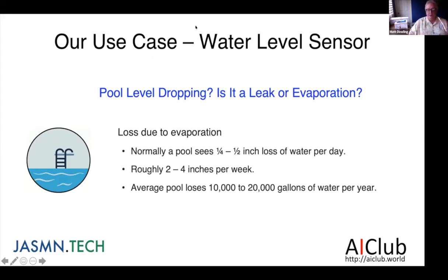So some important information to have is that in a pool, you'll usually see about 1/4 of an inch to 1/2 an inch of water loss per day. The reason that it varies is because of the temperature outside and the humidity. If the temperature is really hot and there's a lot of humidity, then you're probably going to lose closer to 1/2 an inch. If it's a normal, nice day, in the 70s, you're probably going to lose 1/4 of an inch. So during the course of a week, you could be losing 2 to 4 inches. And over the course of a year, you're losing a lot of gallons of water.